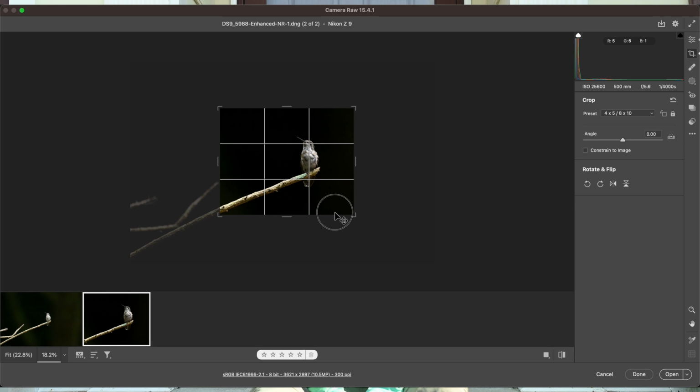So there is thought that goes into the final product. It starts by getting the best in-camera image that you can get, but there's always room to make it better in post-processing. So there you have it.